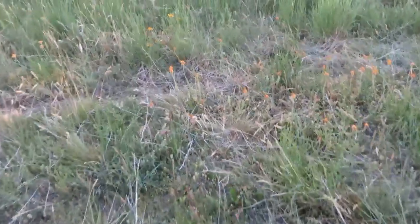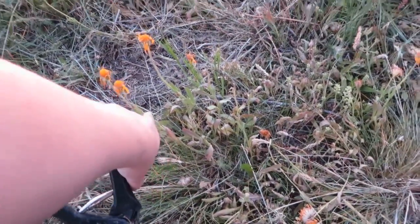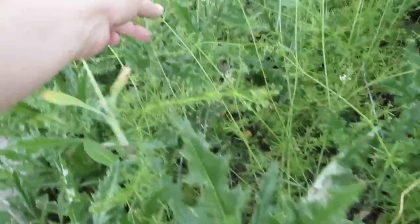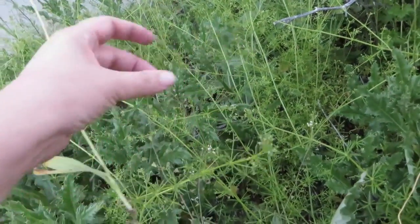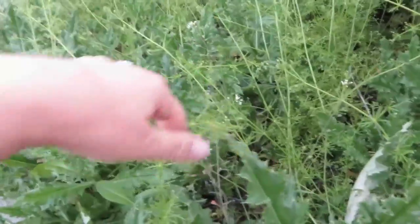Okay, this is the arnica right here. These ones are all starting to die off already, but you can see the stem, the leaves kind of come up the stem like that. The other day there was an animal just standing there watching me for five minutes. Oh, right here, this is shepherd's purse. They have this kind of heart-shaped seed pod. This is really useful for excessive menstrual bleeding or after you have a baby. Lots of people use it for that.